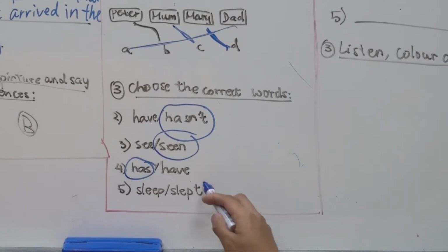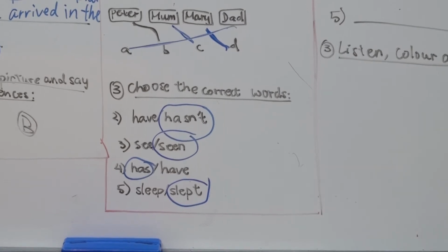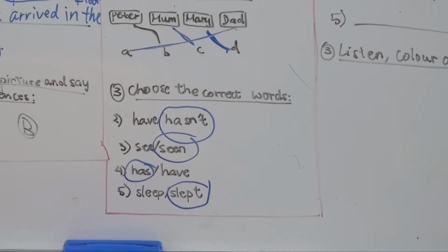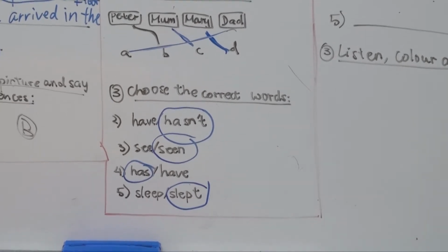Slept, right? Because he's never done it. He's never slept in a tent before. Alright, so check your answers, everyone. Number 2 should be hasn't ridden a motorbike. Number 3 should be hasn't seen snow. Number 4 should be she has swum in a swimming pool. Number 5 should be Dad has never slept in a tent before.